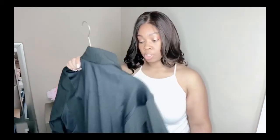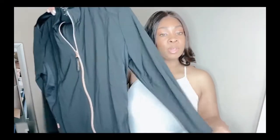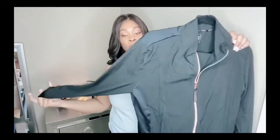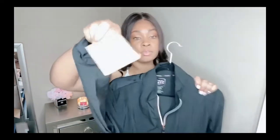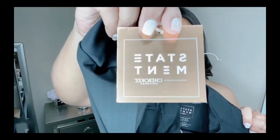So I happen to love this brand, and this is a brand new set that I have here. It is in black, but it's by Cherokee, and it's the Cherokee Statement 4-Way Stretch Easy Care Comfort. And I have it in black this time. It's a size large. I've recently lost some weight, and so now I've gone from a size extra large to a large. And I picked up this black one, and this is what the tag looks like if you want to see, the Statement right here by Cherokee.